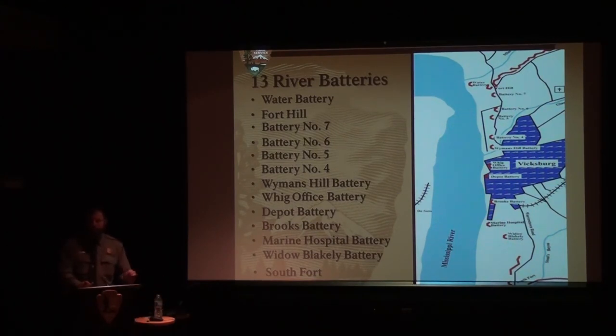Was a question I saw hand up over there, ma'am? Yes, ma'am. Could you tell me where Southport is today, present day? Just across the street from the Shell station on Business 61. Used to be a car wash there. Just north of Navy Circle. And then just up from South Fort is Louisiana Circle. Now, interestingly enough, the Widow Blakely that is positioned at Louisiana Circle is serving about a mile south of where it would have originally been.